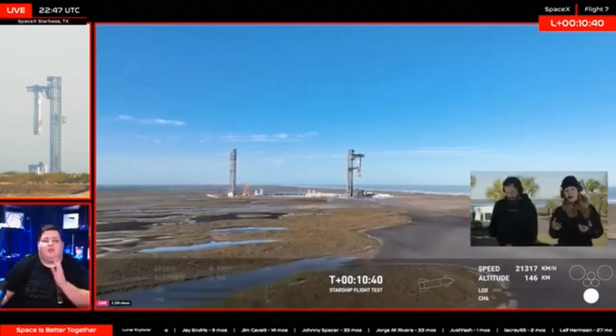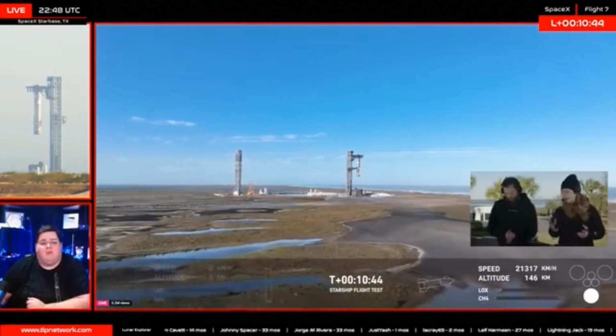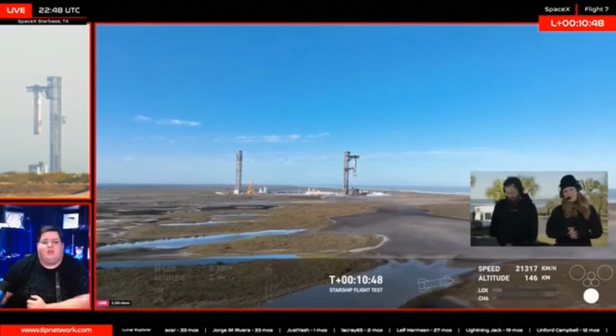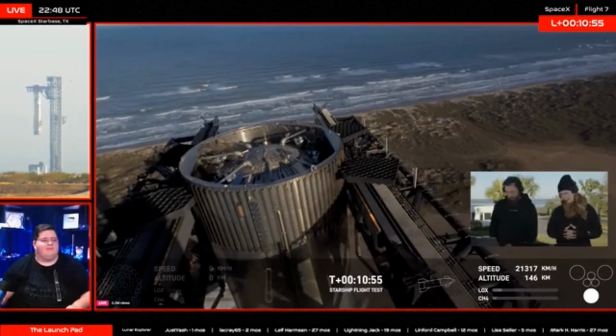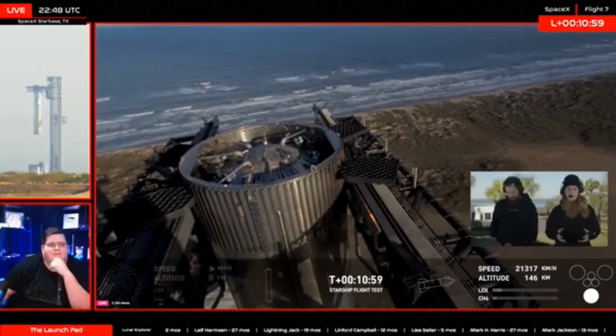Don't go anywhere. There's still lots more happening, all the way from the payload demo all the way to Starship coming down through re-entry with some incredible views via Starlink. So make sure you stay with us right here on the launch pad. See that take off, and for that booster to come back, you can see it there up close on your screen to the place that it launched from.